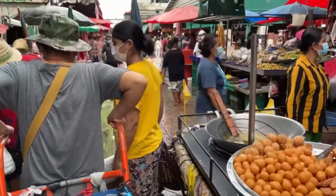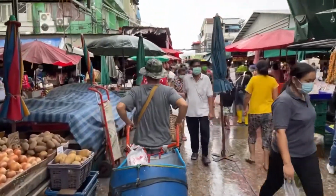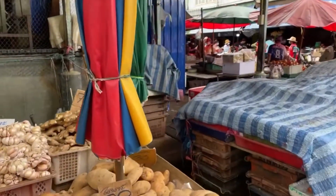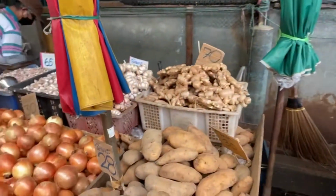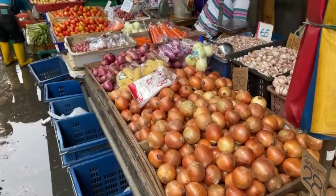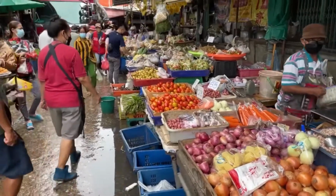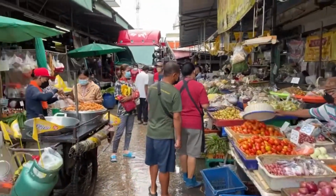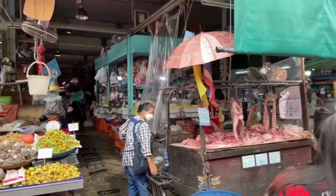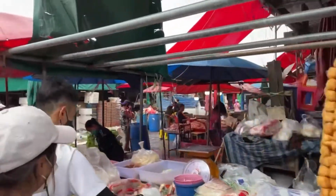Selling some deep fried snacks right here. Deep fried bananas are always my favorite. I like those. Some potatoes, some ginger, plenty of fresh garlic and onions and carrots and tomatoes, chilies, limes, everything you need for any kind of cooking. All right, let's go up underneath the covered part and see what we see. Actually, let's go over here and watch these guys unload some of the fresh produce for a minute.